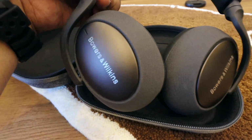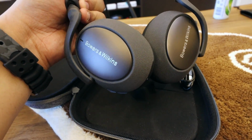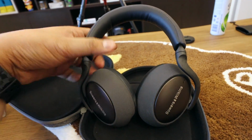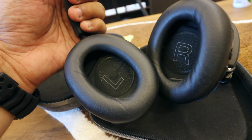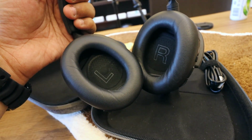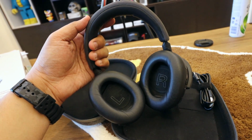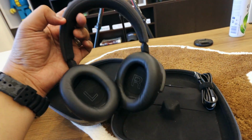First, they're extremely comfortable. The ear pads over here are made out of memory foam, so you can listen to songs for hours upon hours and you won't get any ear fatigue, which is something that I would normally get with the Sony after using them for like an hour and a half. So there's some sort of ear fatigue that sets in. You have to give your ears a much needed break.